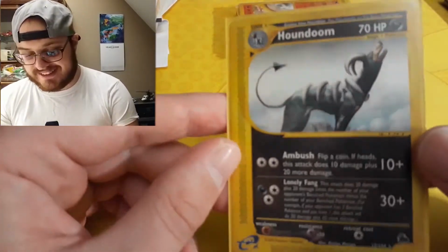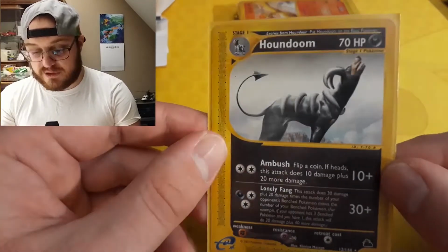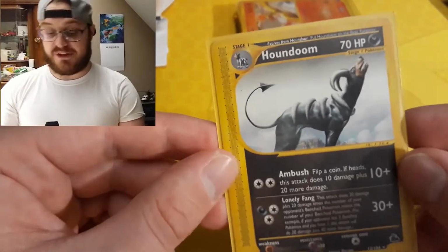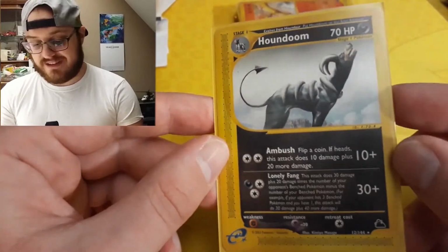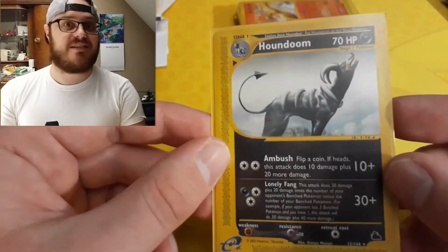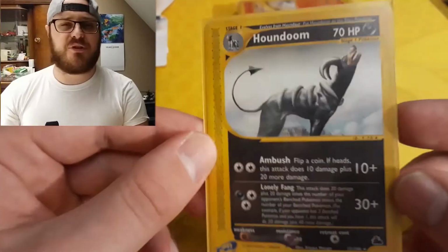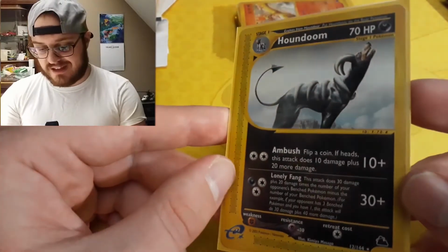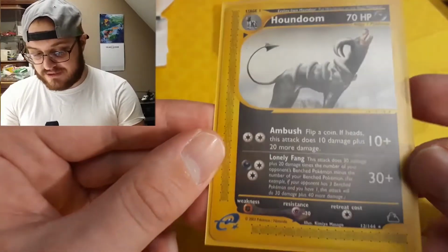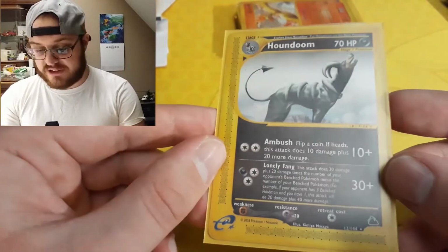Houndoom. That's an awesome card. I would love to have this one holographic, but Skyridge has become so expensive. I'm happy to just get the normal rare cards for a price. I think I paid €4 for this, €5, which is also great. Great card, great price, rather cheap investment.